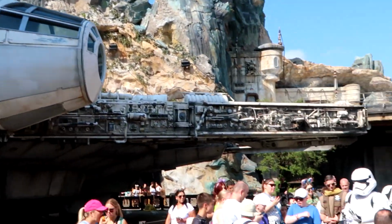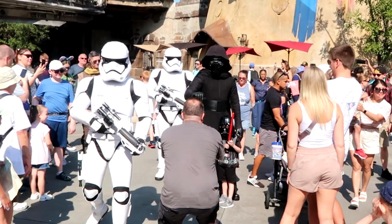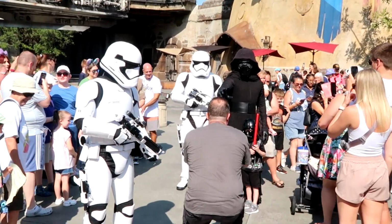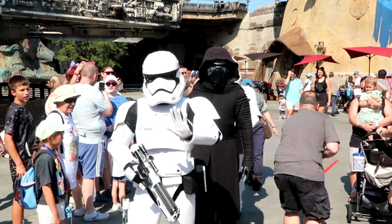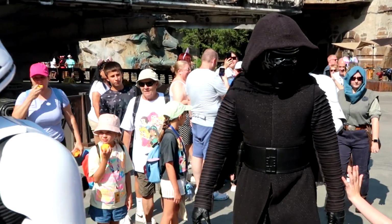Over by the Millennium Falcon here, look at this. You have Kylo Ren and the Stormtroopers out here doing a photo op. Look at, he's using the Force on the little kid there. This is really, really something else. Oh, they're clearing the way.